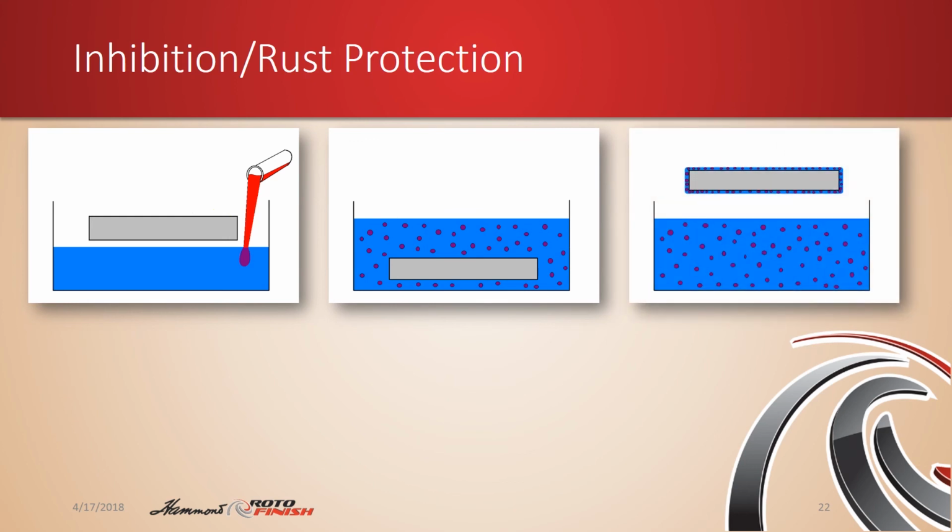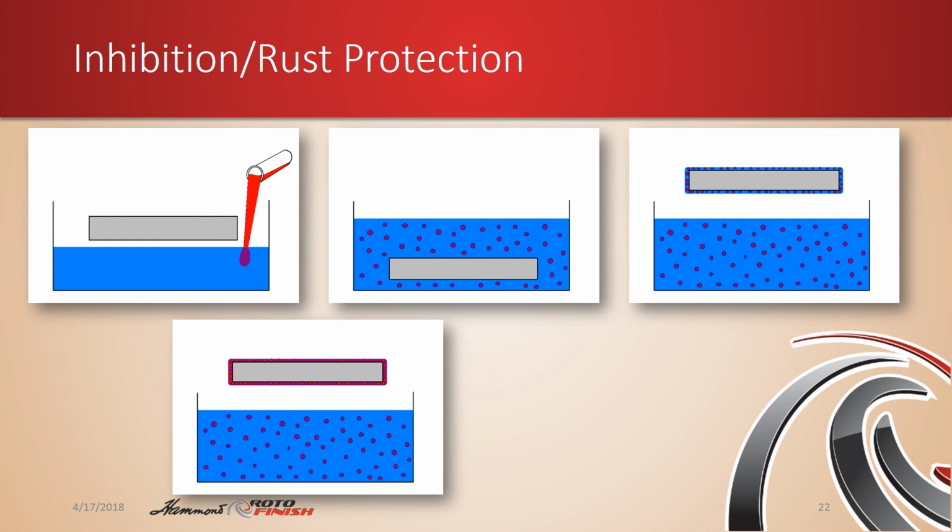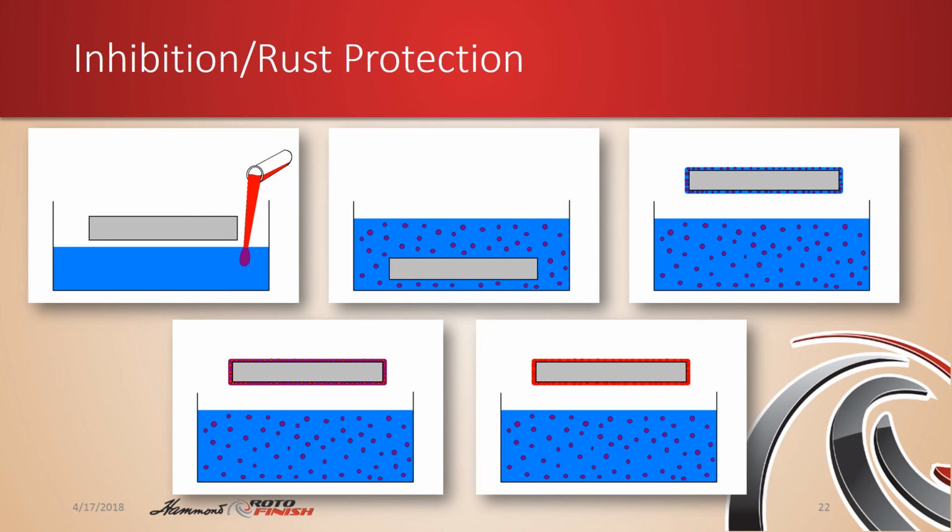When you remove the part from the solution, a film remains on the surface. This film has inhibitor molecules on it. As the water evaporates away from the film, it begins to make a coating. After full evaporation, an inhibitor coating results. You will notice that this is very similar to the cleaning emulsification process in reverse.